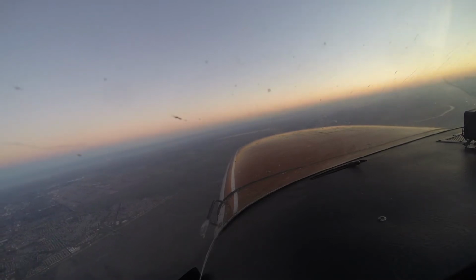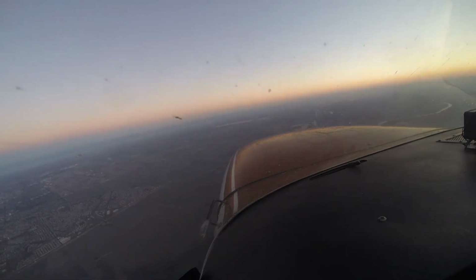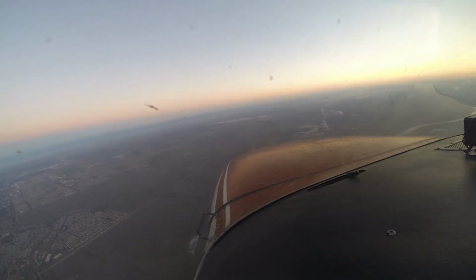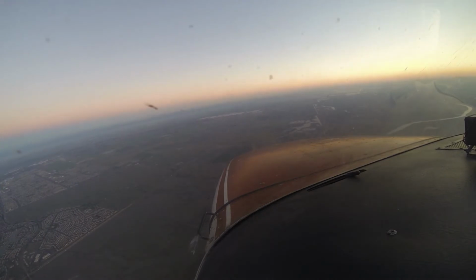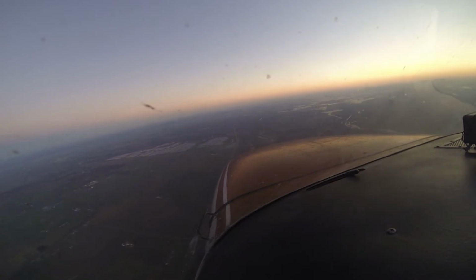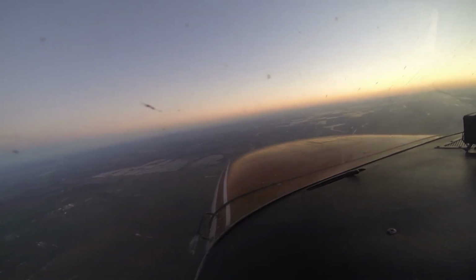Cal 3731, turn left heading 020, then cleared visual approach 35 right. Cal 3731, contact tower 125.7. March 1523, NorCal approach. South 3033, descend via Slammer 3, touching Sutter 3.